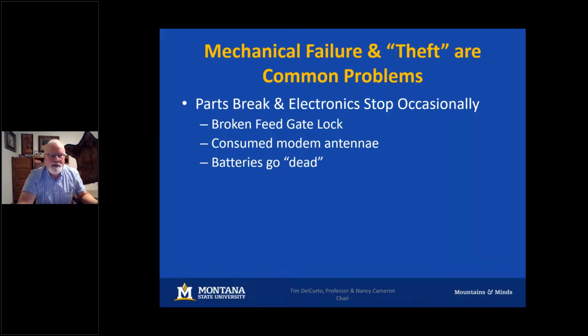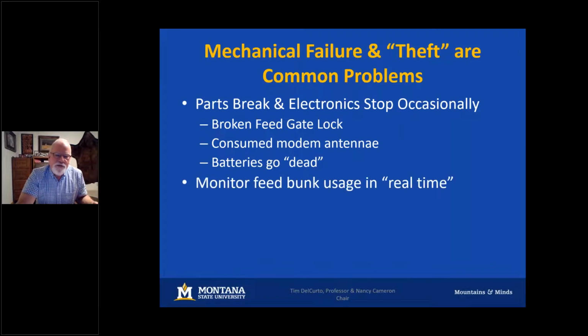And just this summer we had some batteries go dead, and unfortunately I was helping some grad students set up the trailer, and we neglected to turn on the power switch from our solar panels to the battery, so it was actually operator error. But these are things you just have to watch for. I would recommend every day checking your feeders, checking the intake, looking at your power access, what your batteries are doing, and the whole works on the C-Lock website. So monitor feed bunk usage in real time. In my case, I delegate that to my graduate students, but it's something that I ask them to look at on a daily basis.